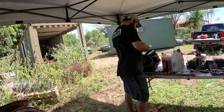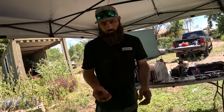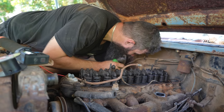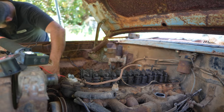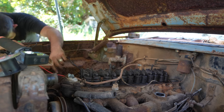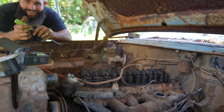We'll pull that dizzy cap off, hook the wire up, and flick the points, see if we got spark there anyway. What are you doing? I don't know if it's closed, that's all. Got spark? Are you okay? Fuck you, Cody. I told you that it boots you. That got me, eh?